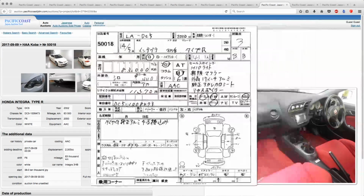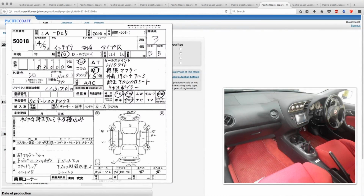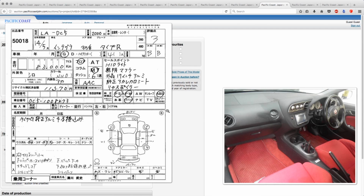Not all the auctions do that. You can do it as a seller at some of the auctions if you want. Like, if you're a seller and you're worried about something being stolen, then you can request that something be taken off. I don't even know if there's a fee for that. There might be. But it's pretty common to have shift knobs taken off, especially, it seems, Integra Type R ones, because they're made out of titanium and they're pretty valuable.